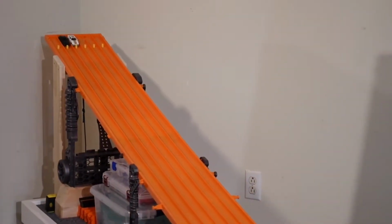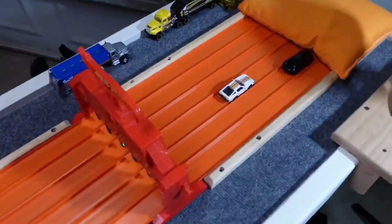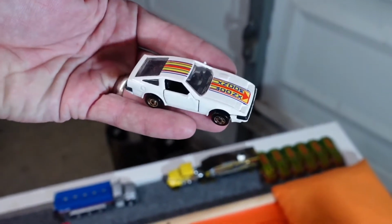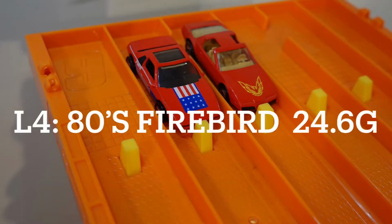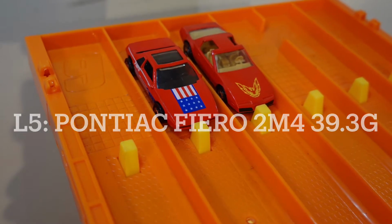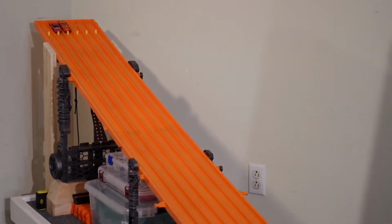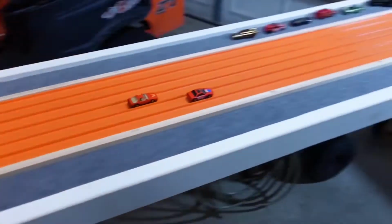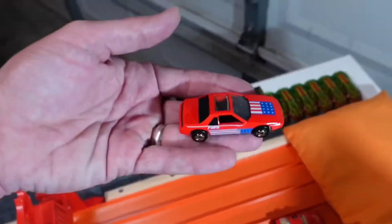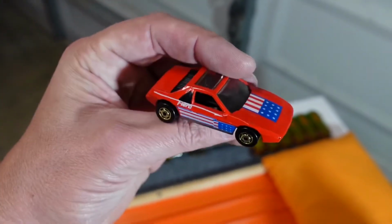On your marks, get set, go! 300ZX by a mile, he'll be moving on. On your marks, get set, go! Oh wow. Firebird was busy swimming. The Fiero just drove on past him. He'll be moving on.